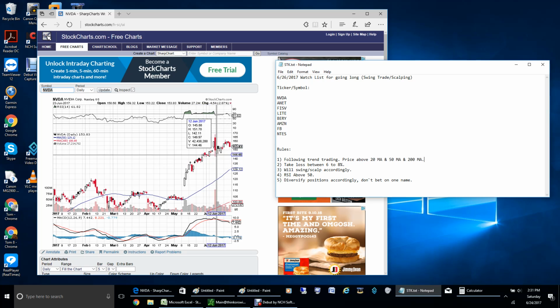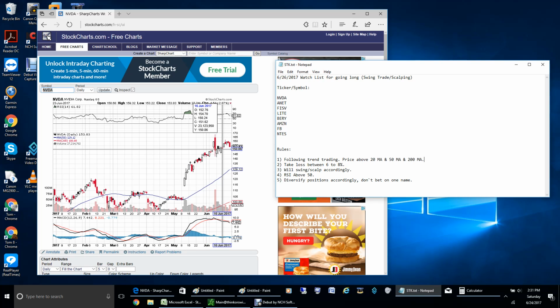6 to 8%, definitely. And let's say if it fell 6 to 8%, maybe close to 9%, does that mean I'll take a loss? Definitely I will. These are the rules. And probably I might initiate a long, maybe if it bounces back. What are the reasons for that?